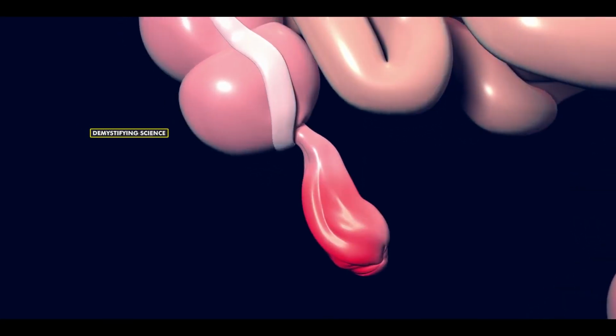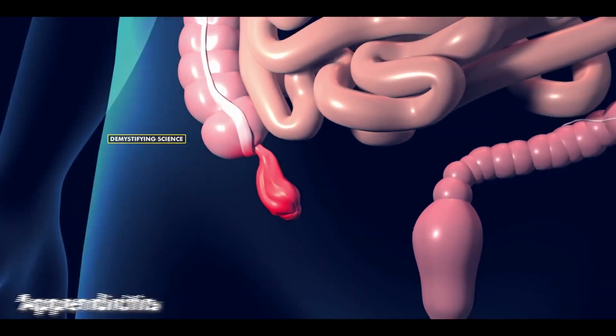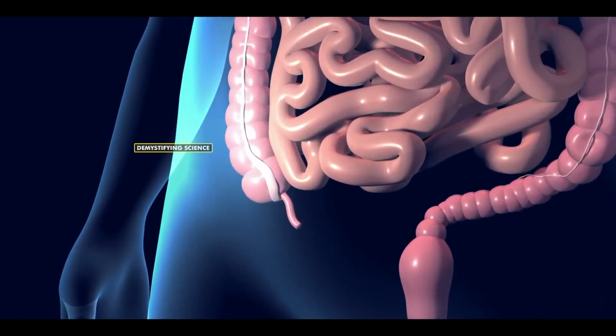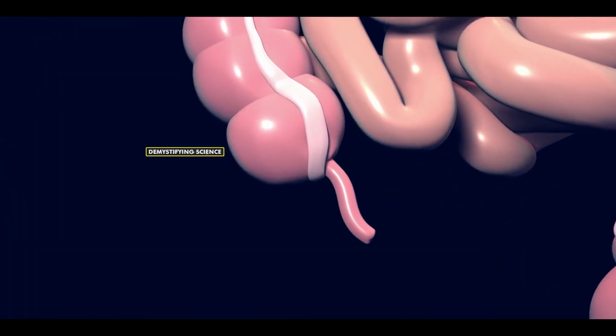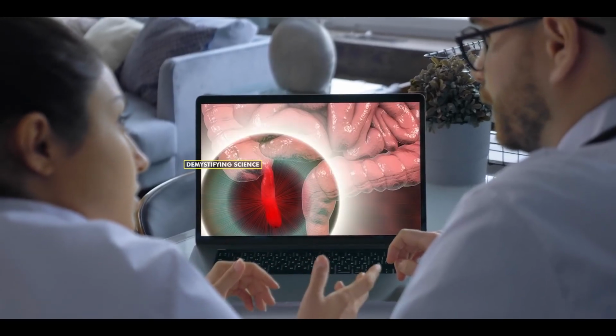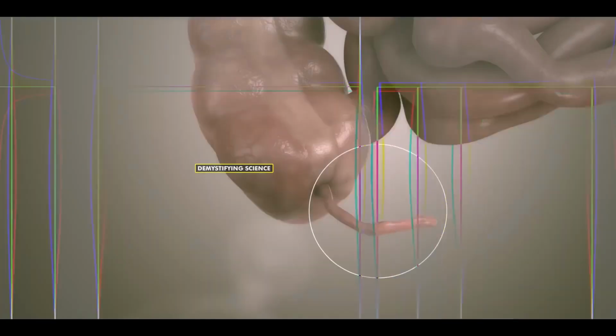Inflammation in the appendix due to any infection is called appendicitis. The appendix is a finger-like tube located at the cecum region of our large intestine. It is known as a vestigial organ, meaning it has no function in the human body.